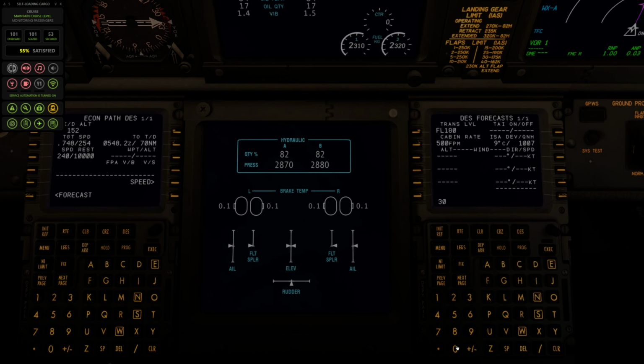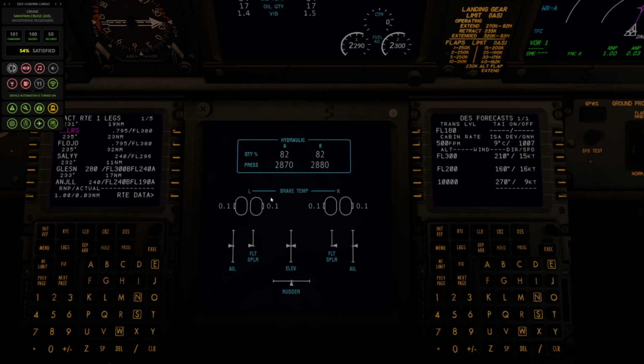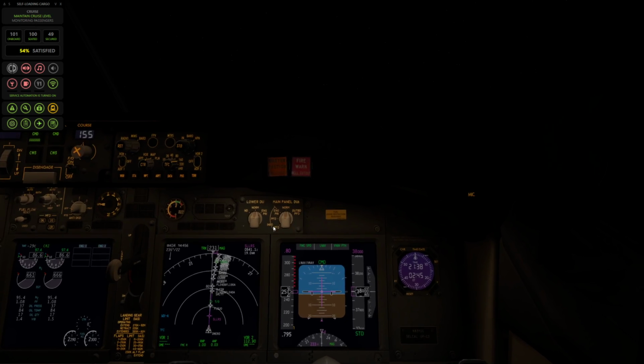And then we have temperature at flight level 300, 200, and 100. So at 300 we have 210 at 50 knots. At 200 we have 160 at 60 knots. At 100 we have 270 at 9 knots. So our descent path is now a little bit closer. So we are 50 miles away from our top of descent.